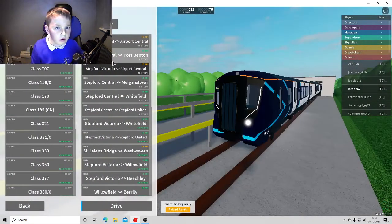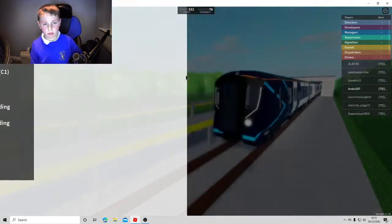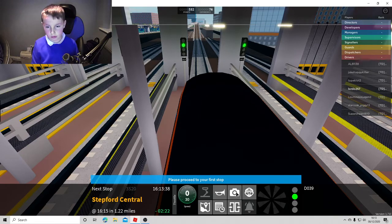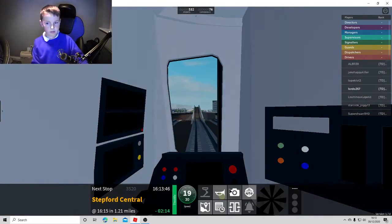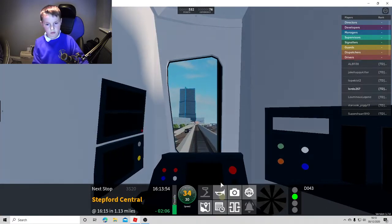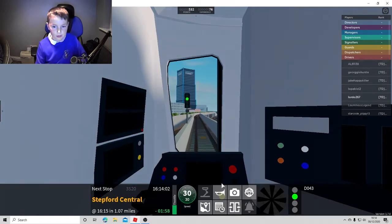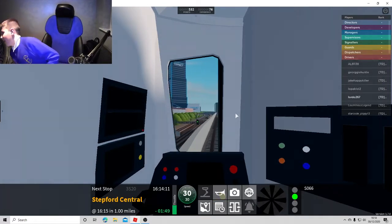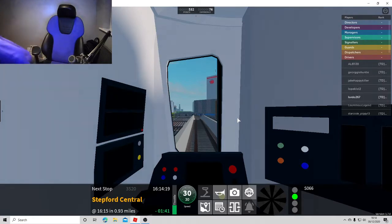Wait one. Stepford Central. Let's go into view. Oh, that's tiny view. Actual speed limit. Train in front of you.